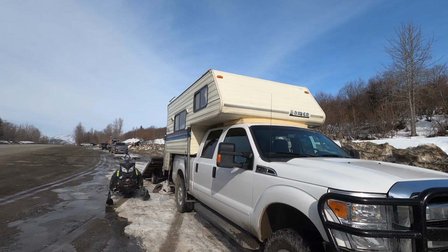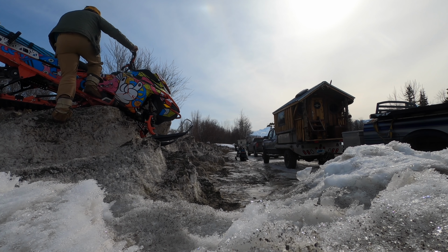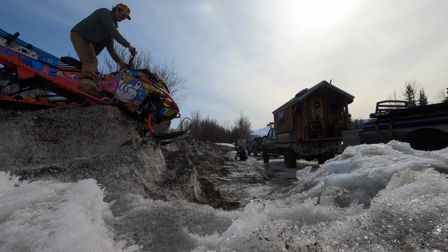Oh, yeah, you're fine. Anyway, we're going to go out this drainage. We've got about a 30 to 40 mile ride one way if we're going to get where we're trying to get today. I have no idea what's going to happen. Let's go. Oh, boy.